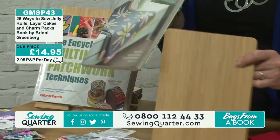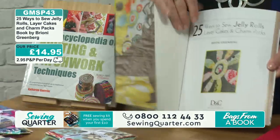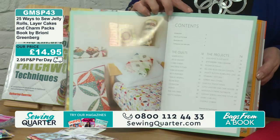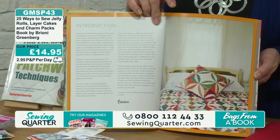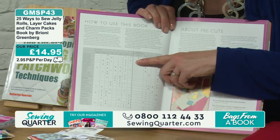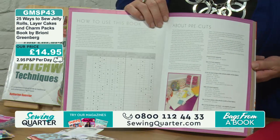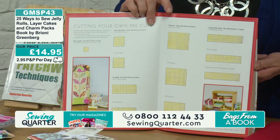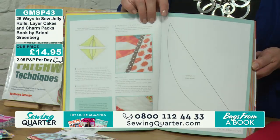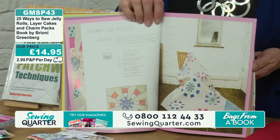Yes. Let's have a look at this. Let's move that out of the way. Oh, there we go. I'm in love with this already. So as the name suggests, 25 projects in here. Photography is great, really beautiful. You get grids, you get all sorts. Oh, this is the one, isn't it? I'm all for a grid that's going to help me. How to use the book so you can see what you need, where you need it, what you need for each one. So great layouts, great hints, tips, a really usable, practical book. It's got templates in there for you to copy as well. Beautiful, look at that. Stunning designs.